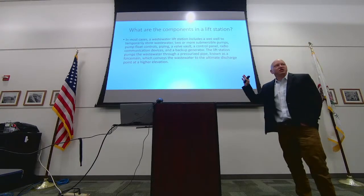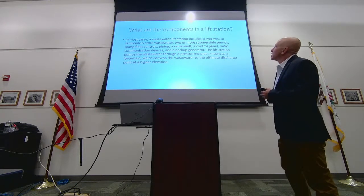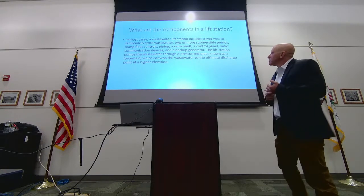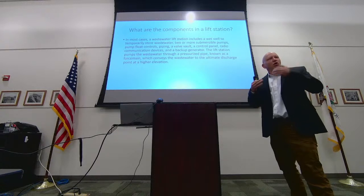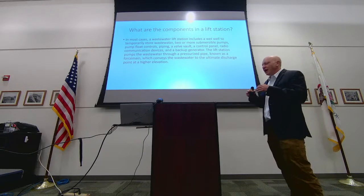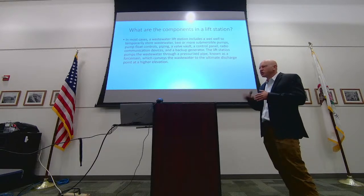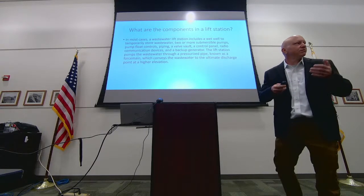Okay, so this is kind of generic. What are the components of a wastewater lift station? A wet well to temporarily store the water, 2 or more submersible pumps. On a municipal wastewater station, you're always going to see at least 2 pumps because the EPA/DNR is always going to want to see some redundancy. Is that accurate? Okay.